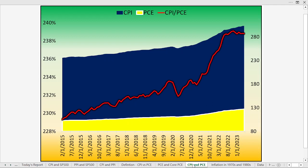And that line is kind of wavering, going down, which means that prices for the average consumer are going down, but not really going down a lot. It's just not going up anymore, at least over the past couple months. So I don't know that there's a lot more that we can take away from this.